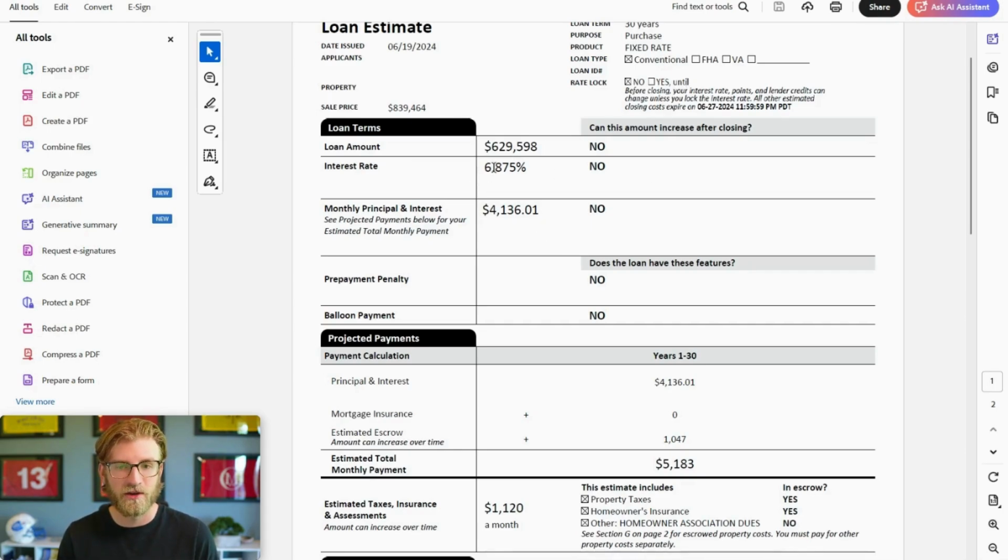As you can see here, there is one interest rate option, but if you want to compare lenders and actually compare apples to apples, you have to make sure that your lenders lock in the interest rate. Anyone can put what they want on this form prior to locking the rate, which is incredibly unfortunate, but that's why you want to make sure to look for that to make sure it's actually accurate.